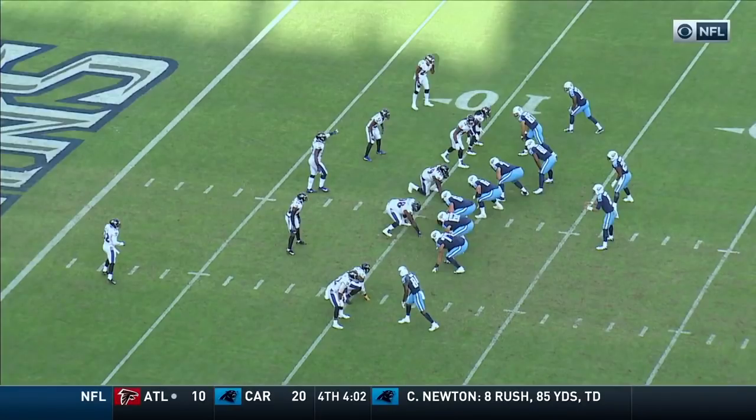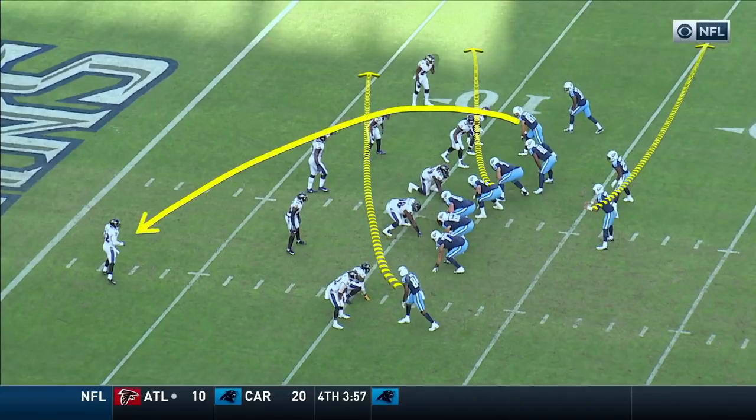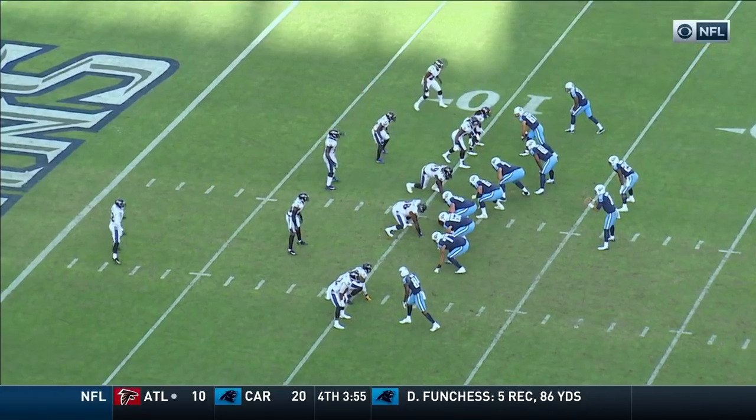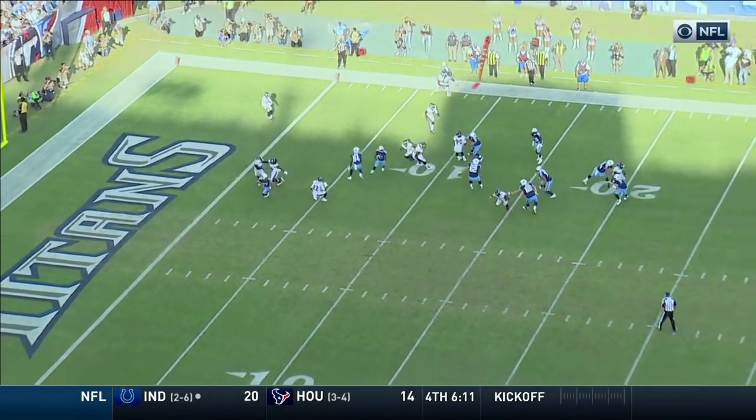This is one of Mike Mularkey's calls. Everybody's going to go this way. They want to get everyone working this way, but then just keep an eye on Decker. He sneaks out. He gets caught in the wash, but look at all the movement. Everybody's going to the right, and you just see Decker.